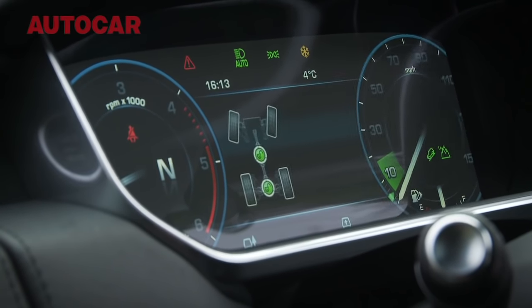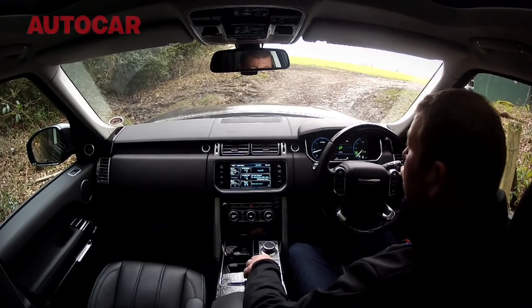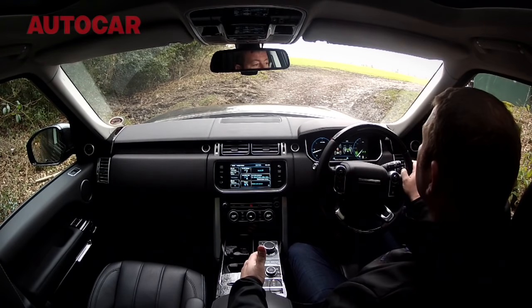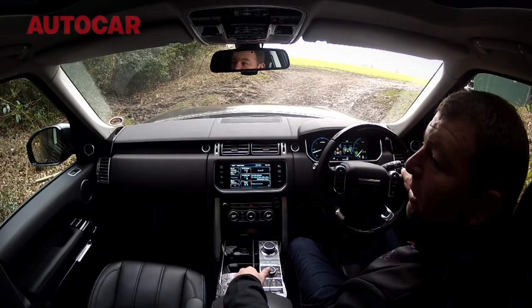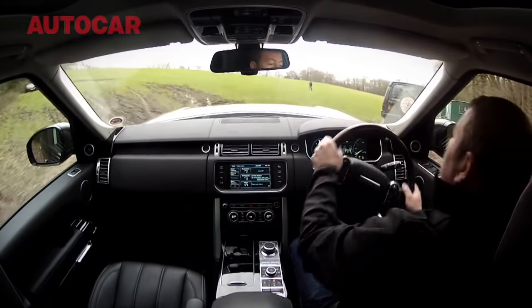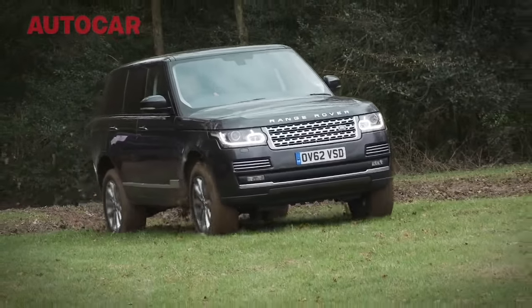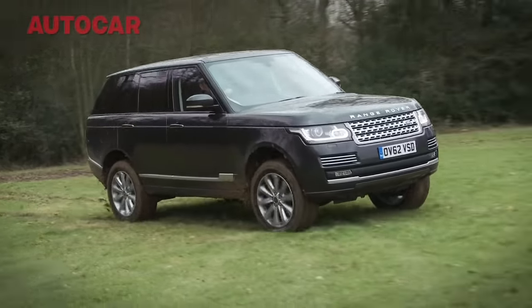No, I'm not. Yeah, I'm going for mud ruts. Low range, drive, and traction control on, because that's what you should do, apparently. Here goes. I'm not sure. Oh my word. Oh no, that's all right.